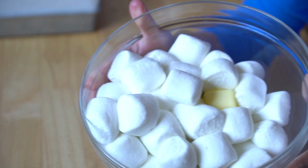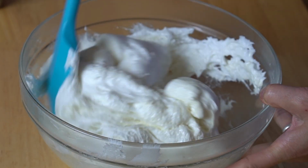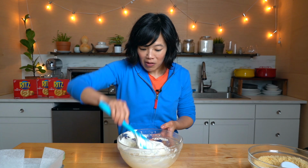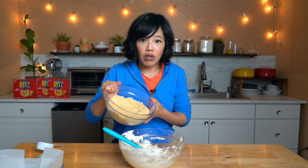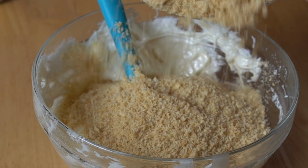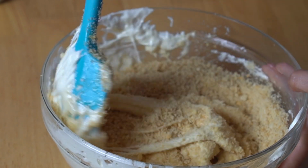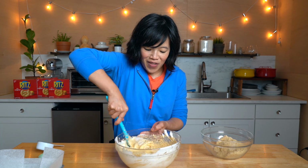Look at that, I love how they poof up. They're so jiggly. So I'm gonna stir the marshmallows. I put them in for about 1 minute. Okay, so now I'm gonna add vanilla, work that in, and our crushed crackers. So I'm going to put in about half in the beginning and work that in. Oh my gosh, that smells so good. That vanilla.